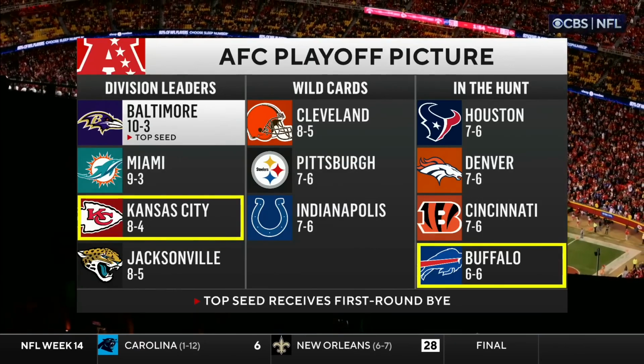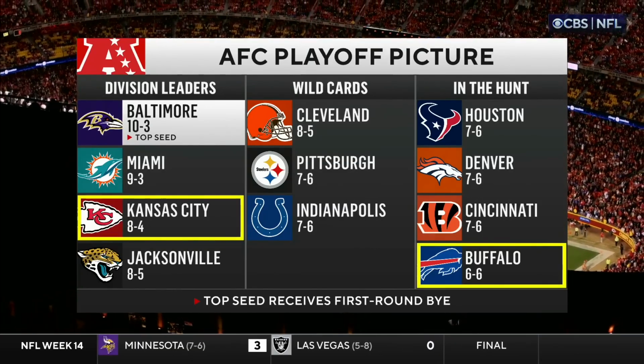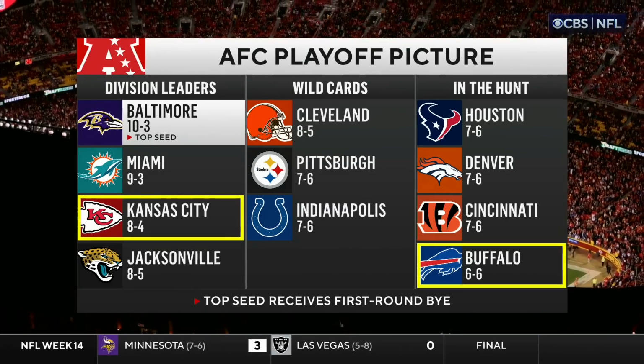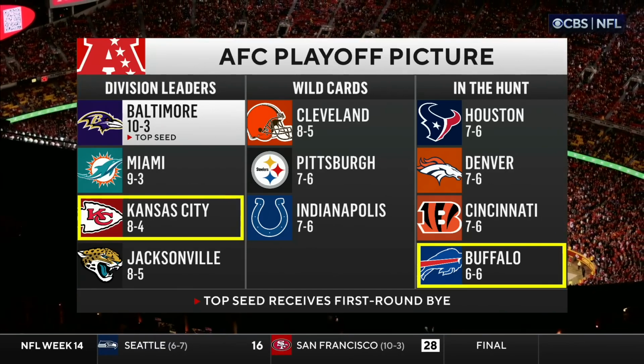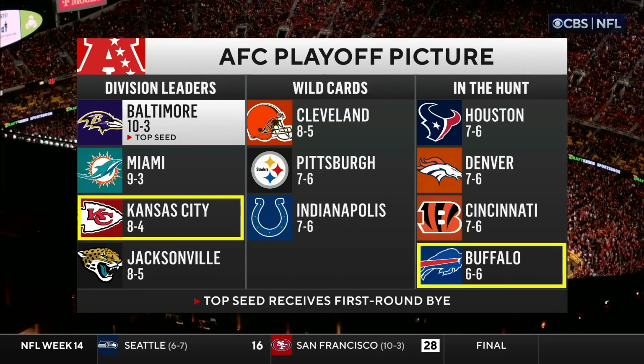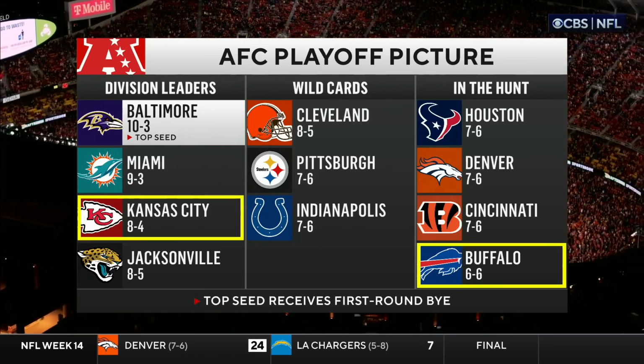There's your playoff picture with Miami tomorrow hosting Tennessee. And Tony, we're going to see the Dolphins next week. Trying to get that one seed in this three-way battle for the one between the Ravens, the Dolphins, and the Chiefs. Have you ever seen it like this?